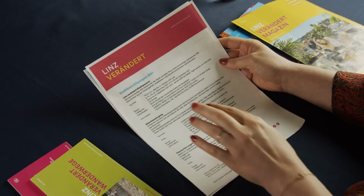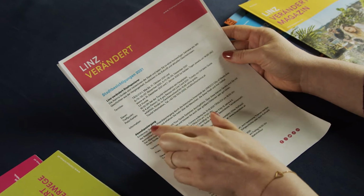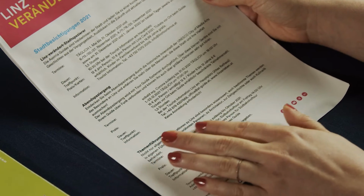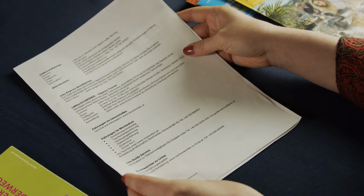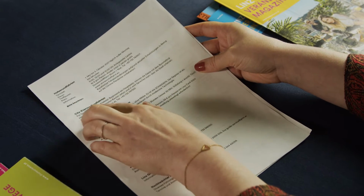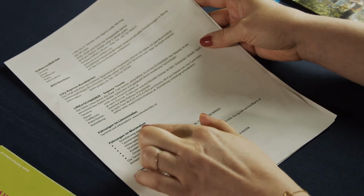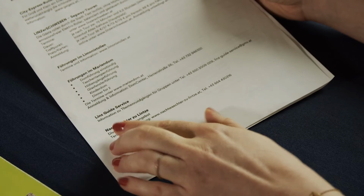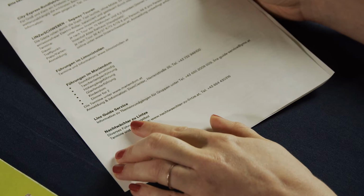And you can also take some guided tours in the evenings on specific topics such as architecture, famous people, food, my favorite topic, City Express Rundfahrten, Segway tour. Can take a tour through the cathedral, and Nachtwächter zu Linzer. So this is probably a little medieval.